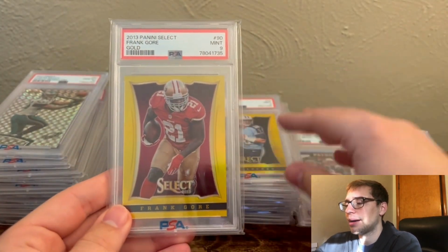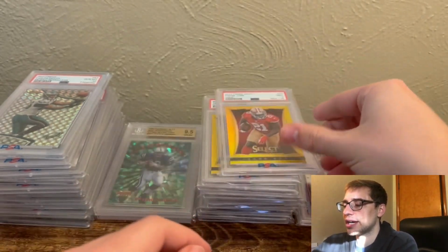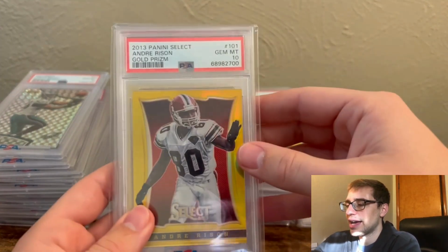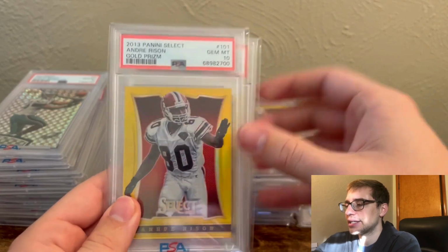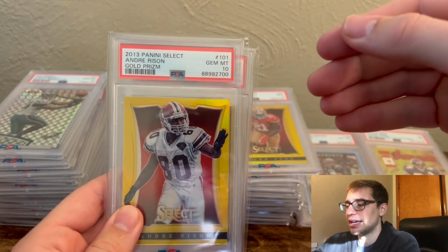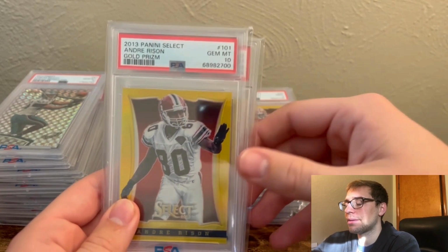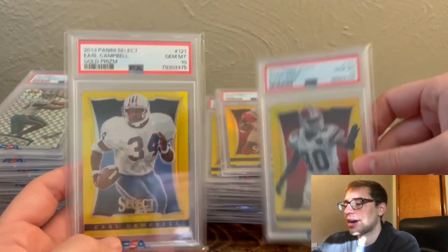It's Frank Gore, PSA 9. This one you guys haven't probably seen. I picked that up from somebody on Instagram who reached out. We have a few more. So we have the Andre Rison, PSA 10. This is from anything after 100. So 100 to 150 is the, at least Hall of Very Good, usually Hall of Fame type of guys that are retired. So Andre Rison, Earl Campbell.